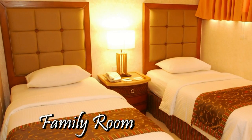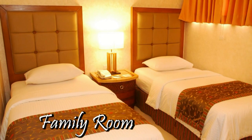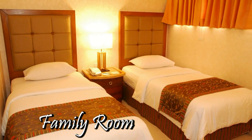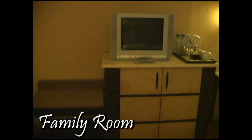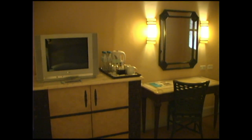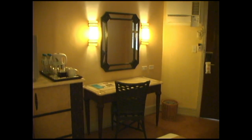This is the second room to the family room. It is a connecting room. It has two twin beds. This room also has its own TV. Coffee and tea facilities, small writing desk.